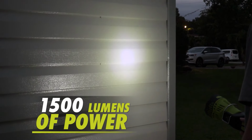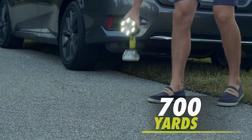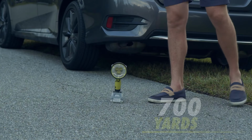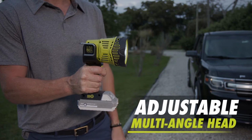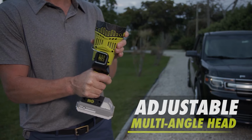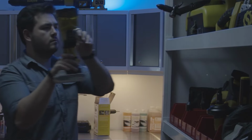The selectable light modes provide 5 different settings to suit the task: spotlight for illuminating tight spaces, high floodlight for brightening up the darkened room, spot plus floodlight to light up the darkest spaces, and warning to signal for help.